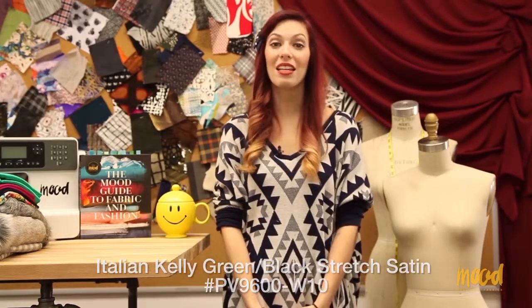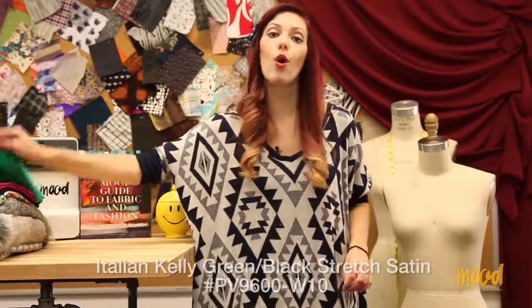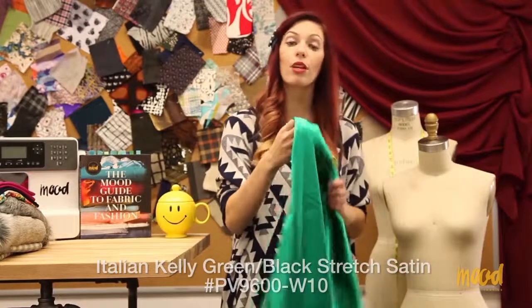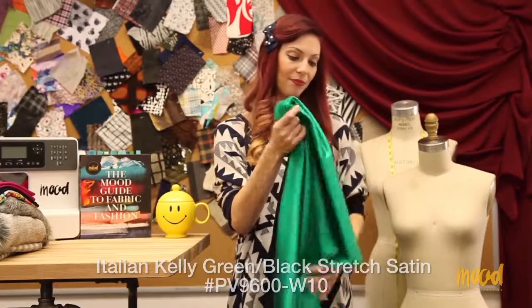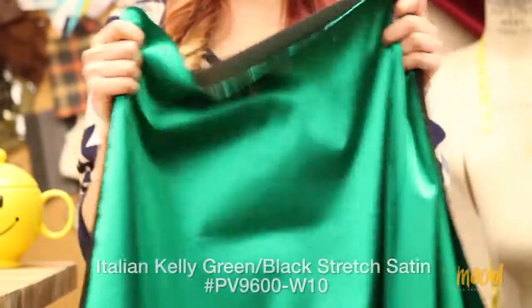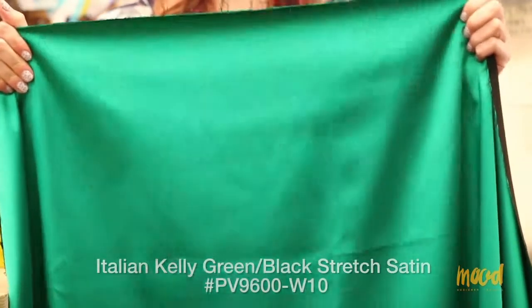Our next item number is PV9600-W10. And it's an Italian Kelly green with black backing stretch satin, made from 48% acetate, 45% nylon, and 7% elastane. This is a really, really high quality satin material made from synthetic fibers. So I definitely recommend ordering a swatch of this, even if it's just to see the quality of the fabric.